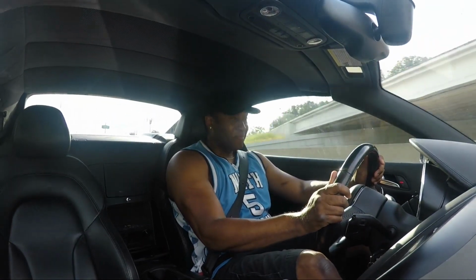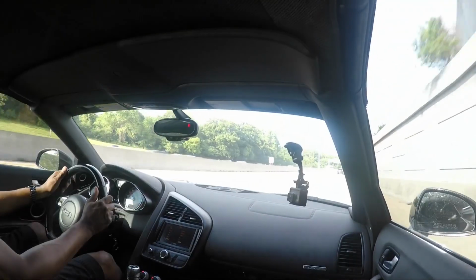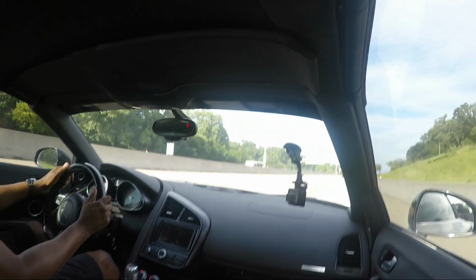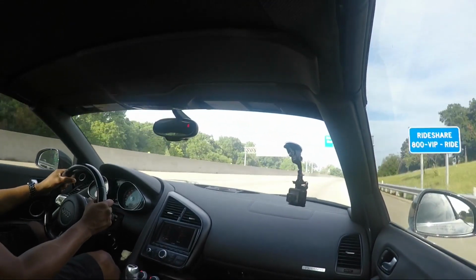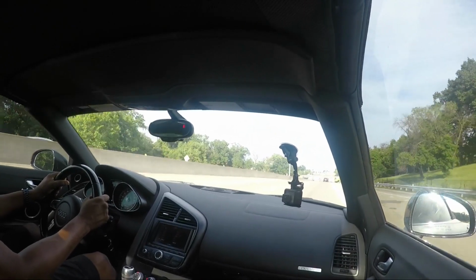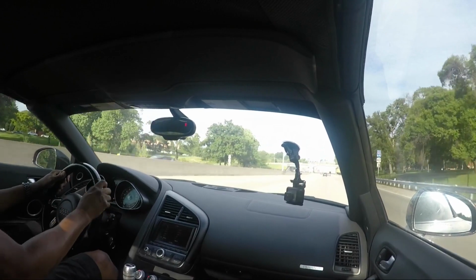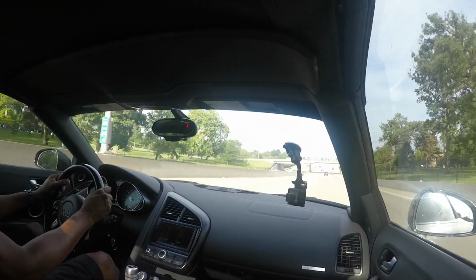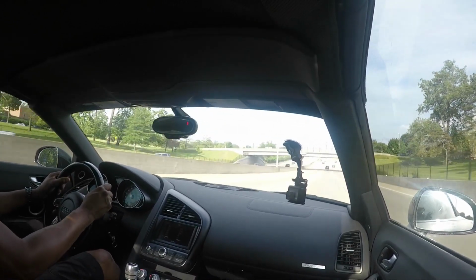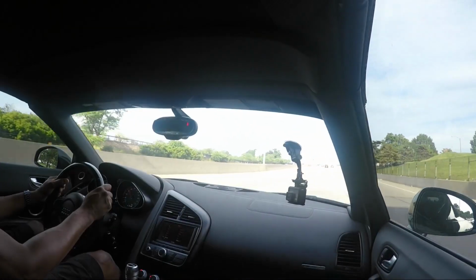Oh gosh, the car is high revving, very high revving. It's only a 6-speed automatic, whereas cars nowadays have an 8-speed or a 10-speed even. So 6 speeds, you know, it's not that much. But you got to think, this is a 2011. So for the time that this car came from, this is more than sufficient.